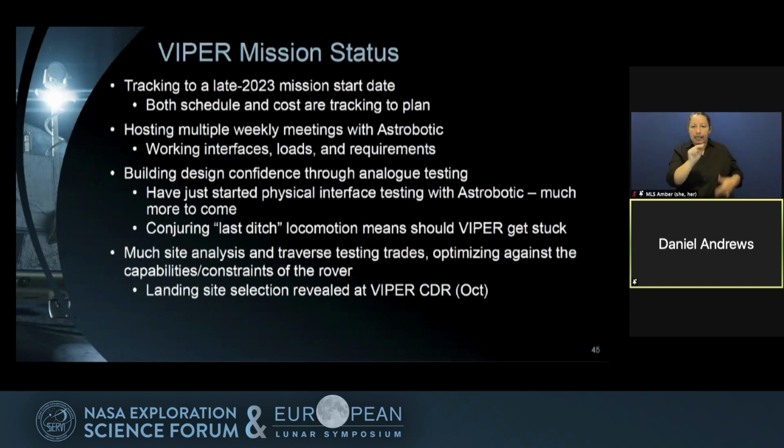We're also conjuring what we're calling last-ditch locomotion means should Viper get stuck. I say that acknowledging we haven't gotten stuck yet, but we're not reliant on that. So we're looking at different, unconventional, but within the capabilities of the rover, ways that we could find ourselves getting out of a stuck situation. So that's both fun and important, trying to understand the best trades there.